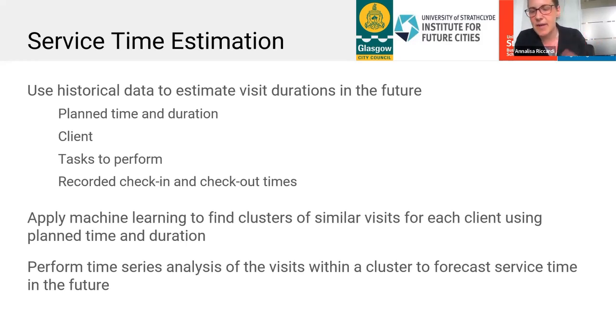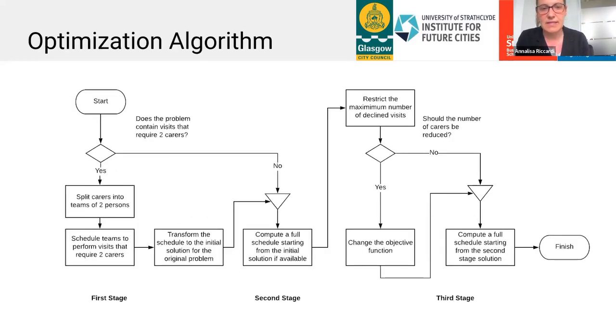And this depends on the patients, on the type of visit, and on the moment of the day that the visit takes place. And then we had all these algorithms that I'll just summarize. It's like a three stages optimization. The first stage, we're just trying to fulfill the visits that require two carers, because they are the hardest ones to fulfill. So that's what the first stage does, running this algorithm to fulfill the visits that require two home carers.